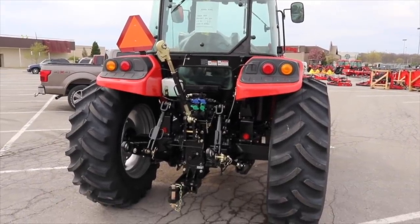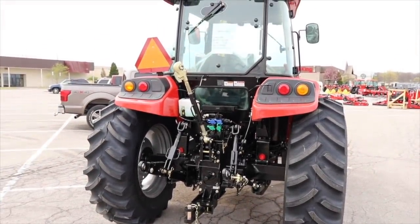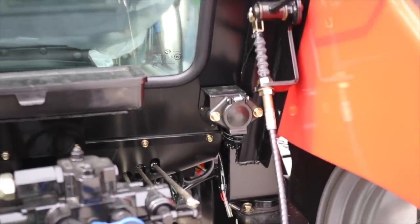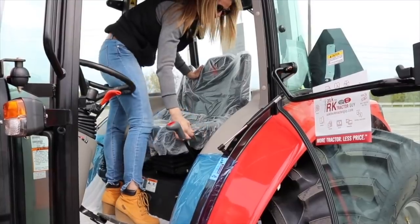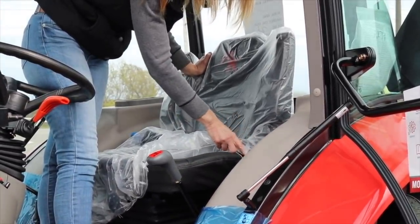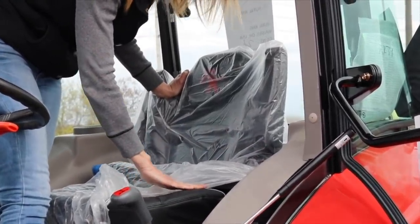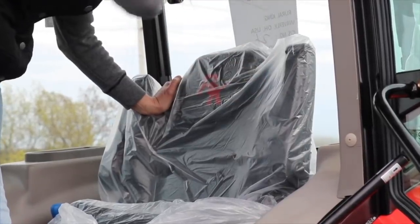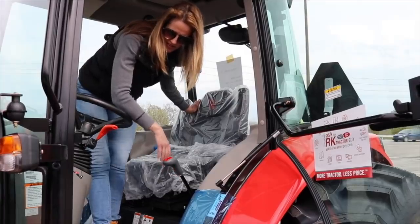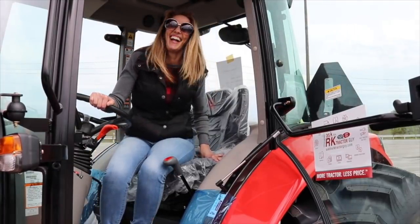So yeah, like I said, really nice wide stance on it. Got a connector there for your trailer. Yeah, just kind of lift that up a little bit. It's a really nice seat. Yeah, it's got the RK on the back of it. See that? You might as well leave that plastic on. I've had equipment at work that I ran when I worked heavy highway construction. Plastic would be on the seat for like 6 months.